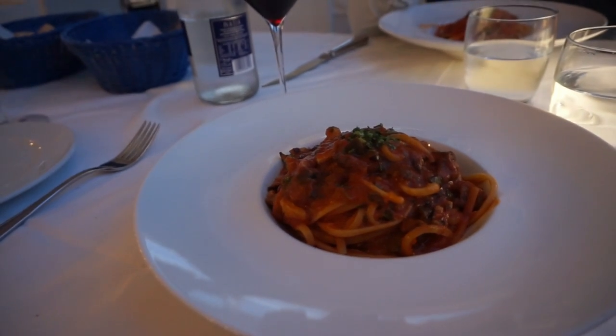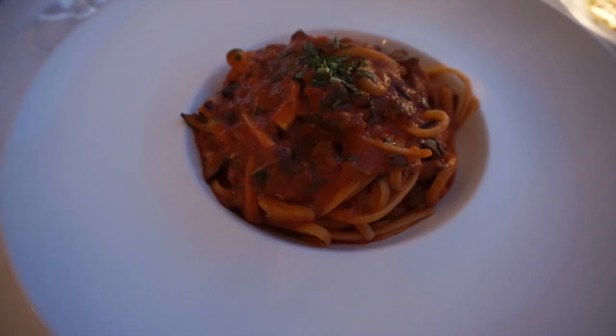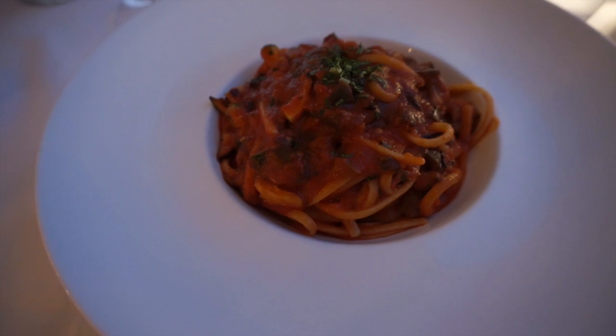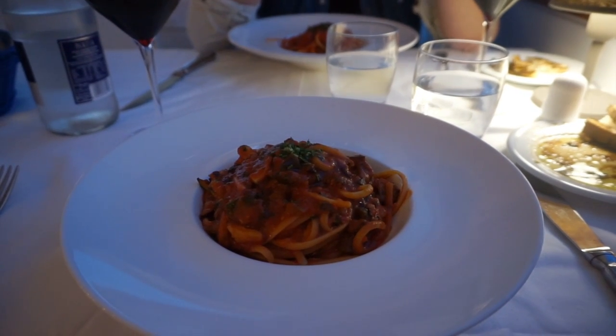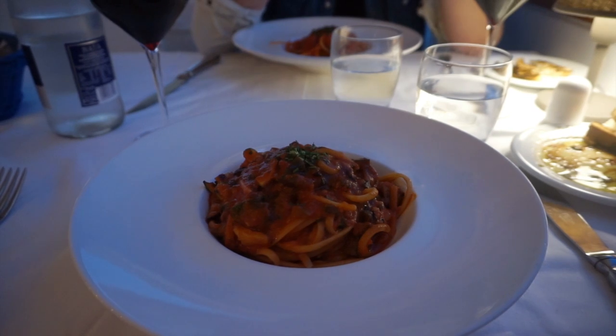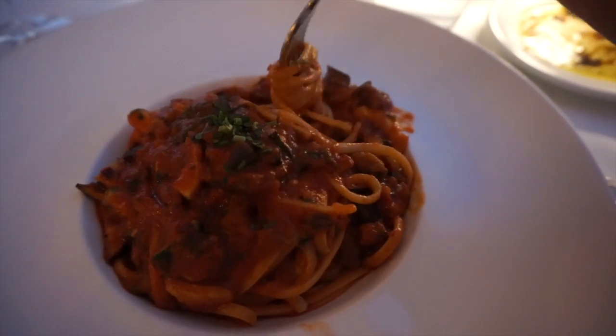Mine was a spaghetti with an arrabbiata sauce, and they added some veggies. And I found that as long as you ask nicely and you're very clear, no eggs, no cheese, no meat, the waiters are all really accommodating, and they really want to make a really good, yummy veggie dish for you that you're really gonna like. So I found that being vegan in Capri was actually really easy, and it was some of the best food I've ever had.